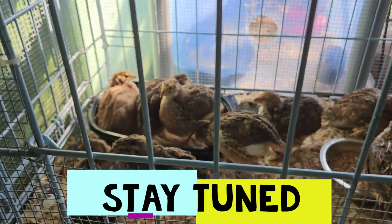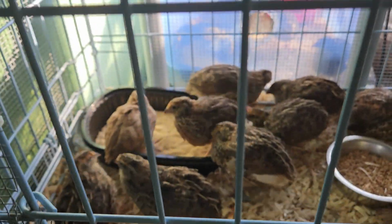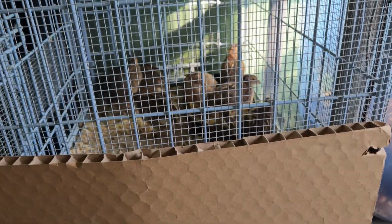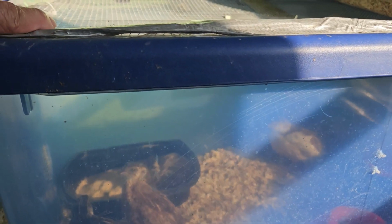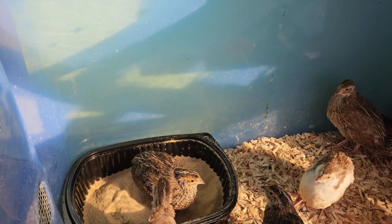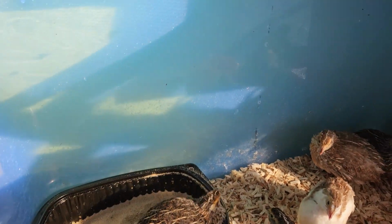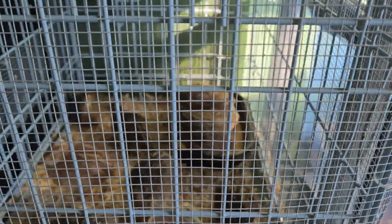Little size tray for their sand. And I put this little thing there to give them a little privacy. And the baby's over here. They're doing good. They also got their little sandbox. It's comfortable.